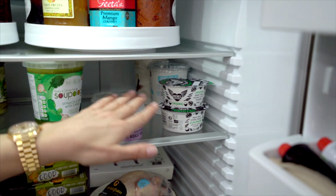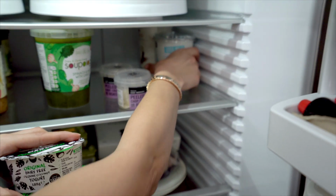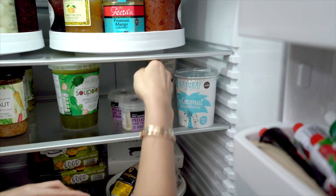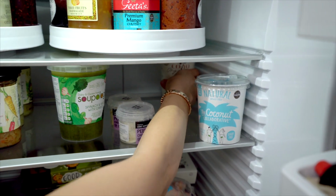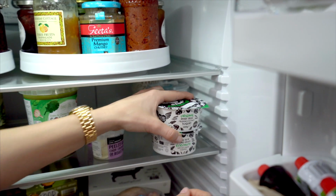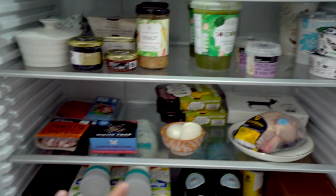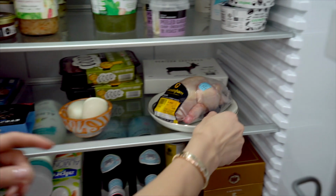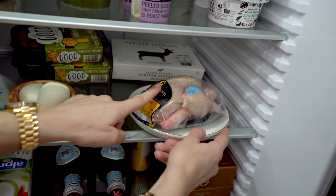Here I've got three different brands of coconut yogurt, which I don't eat every day, but I eat once in a while. I just use it when I feel like it, but it's not a staple in my diet. Sorry, the fridge is ringing, please forgive that. I've got this little poussin, which I had in the freezer. I have defrosted it, we'll eat this week.